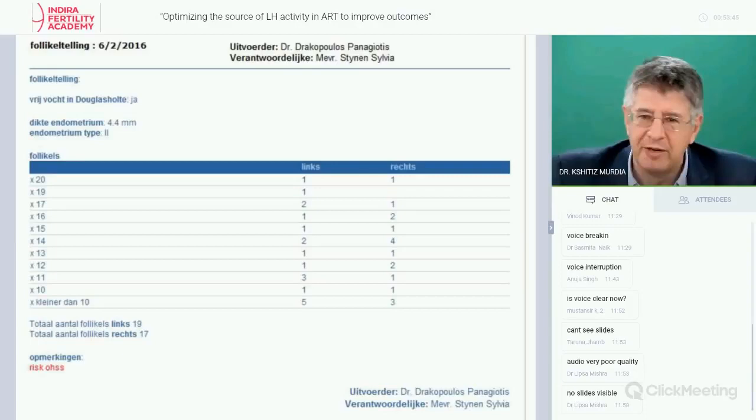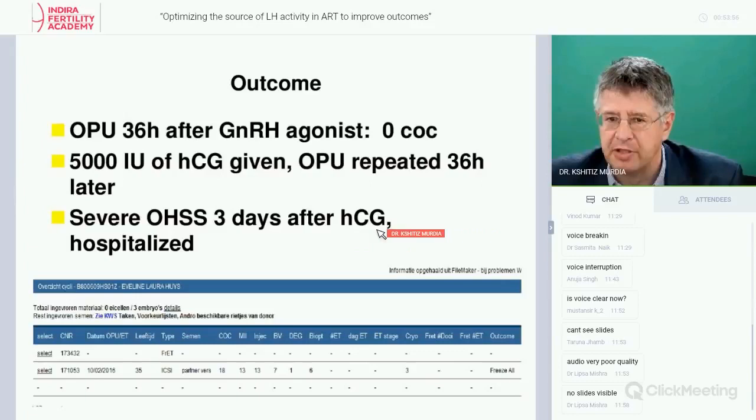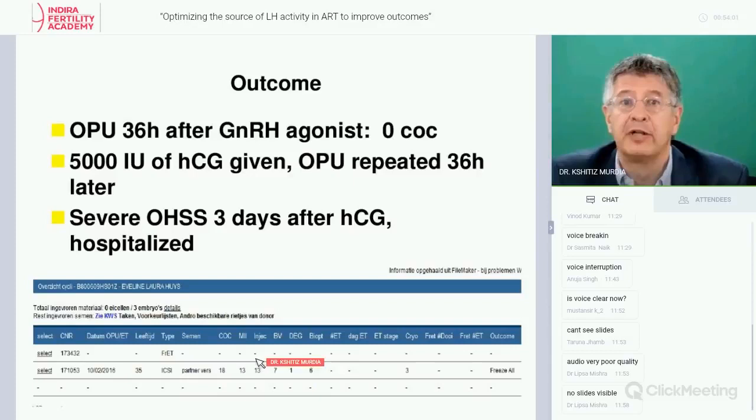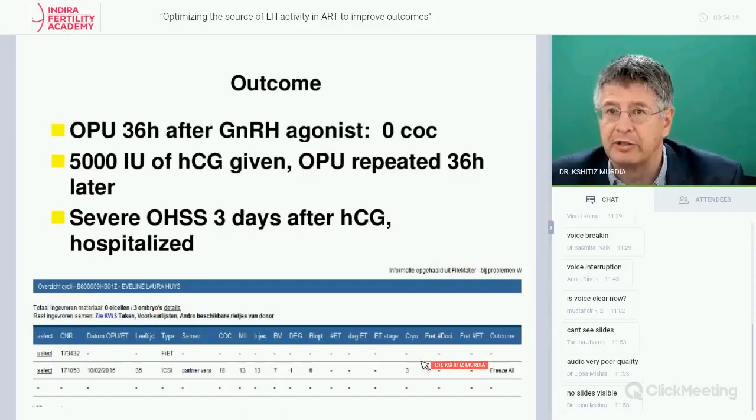Because you never know, the doctor who did it maybe is a bit junior and doesn't know how to do pickups. So that was done, and when we did the pickup the second time, this senior doctor did it, and 18 oocytes were retrieved. I think 13 were mature, 7 were fertilized. We had 6 embryos on day 5 for biopsies, and 3 of them were genetically normal, and we could freeze and then transfer at another time.